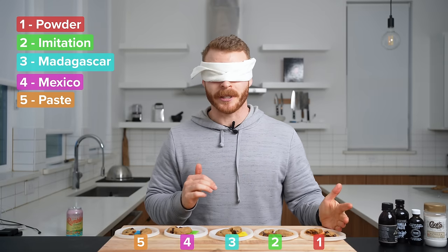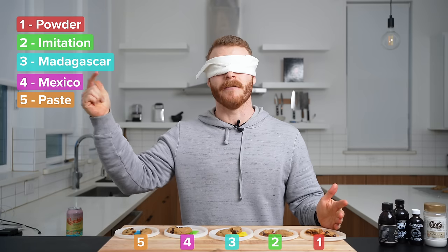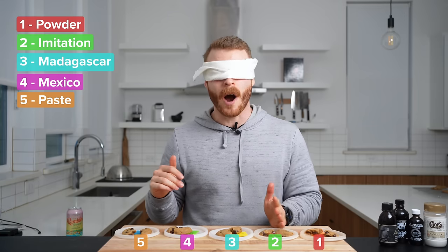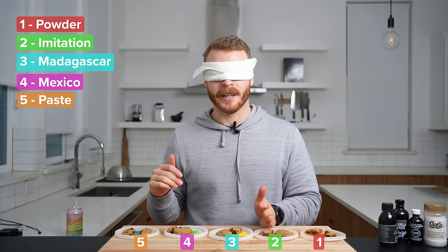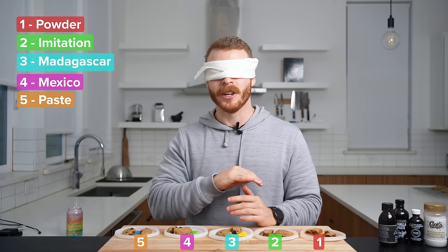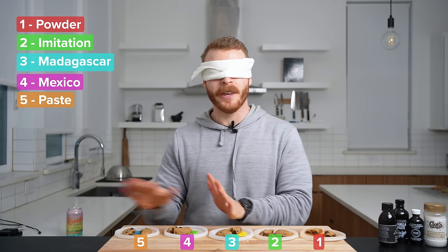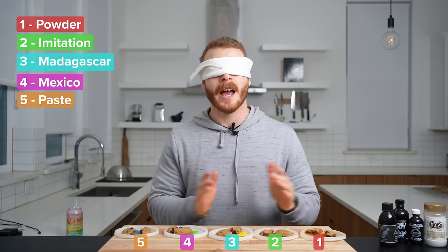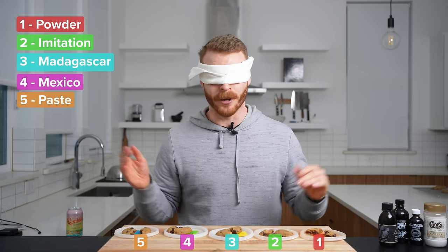I think number 1 is imitation. It has that kind of taste that reminded me of the frosting test. And then number 2, I think, is the Mexican vanilla extract. It had kind of that deeper earthy tones, which I also remembered from the frosting test. These other 3 are definitely pretty solid, but there's nothing that really sticks out to me. And even these I'm not that sure on, so let's just give them a look.